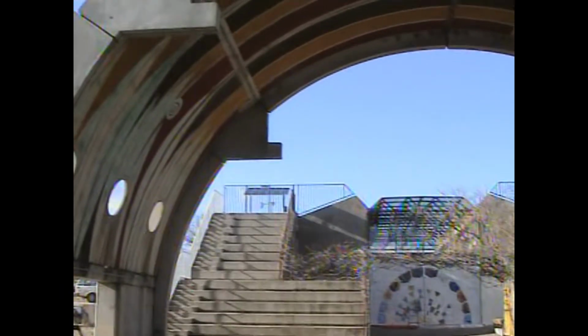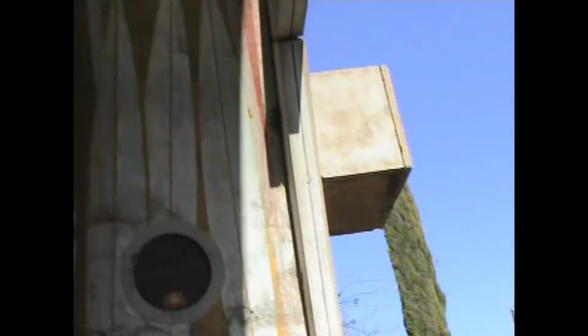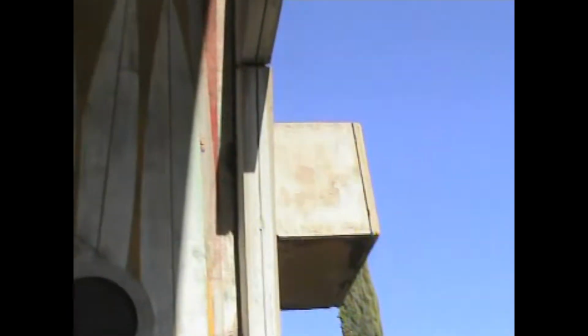Solar panel. So the function of this is... Yeah, I'm going to tell you in just a moment. Okay.